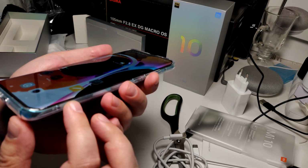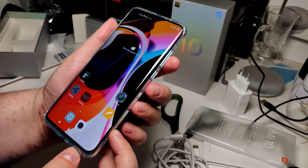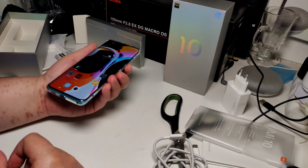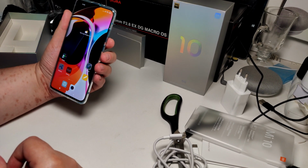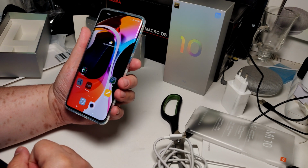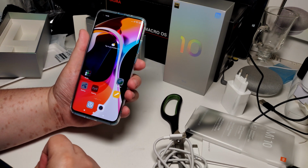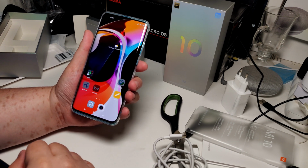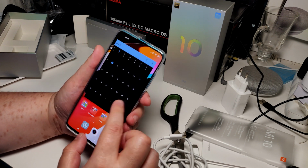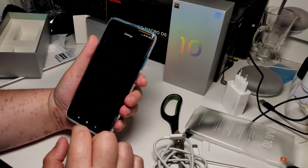And also, I'm not the biggest fan of the curved screen because I already had a curved screen phone, the Mi Note 2. Well, I don't know, it's not my favorite thing, but still I like this phone, and most of the phones that I considered had a curved screen. And okay, so let me go to the settings.